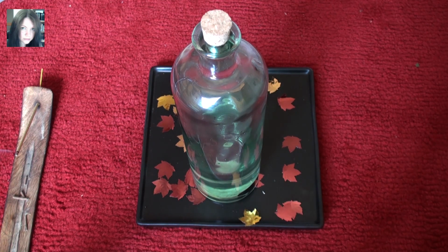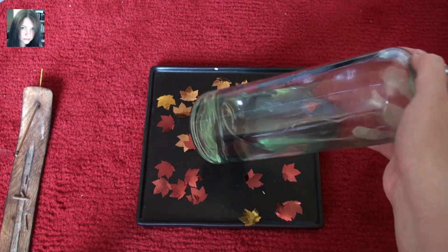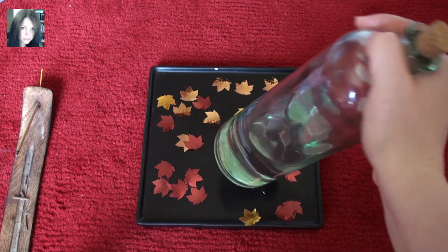I've added Obsidian and Snowflake Obsidian to my Stormwater. I was going to put Smoky Quartz in, but I haven't got one that would fit through the neck of the bottle. So it obviously wasn't meant to be. And instead, inside now we have Snowflake Obsidian and Black Obsidian.